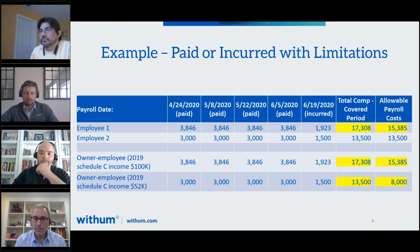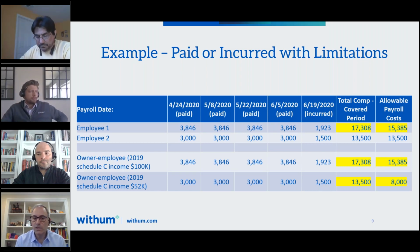This last owner is limited not by what they made last year, $52,000, but by the fact that they're making more this year. So even though they made $13,500, they're limited to the 2019 compensation, which limits them to $8,000. We wanted to show a couple of these examples in practice, how you need to look at different employees versus owner employees. There's a limitation of the $100,000 plus the 2019 compensation, which can be a limiting factor here. So we'll go to the next slide.